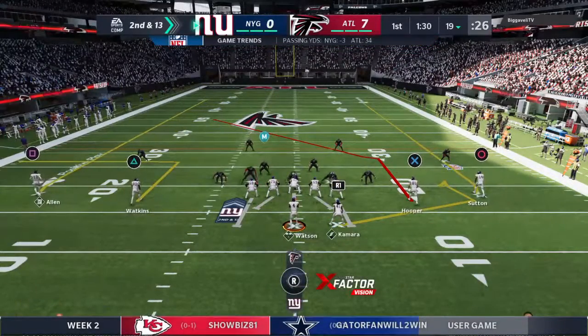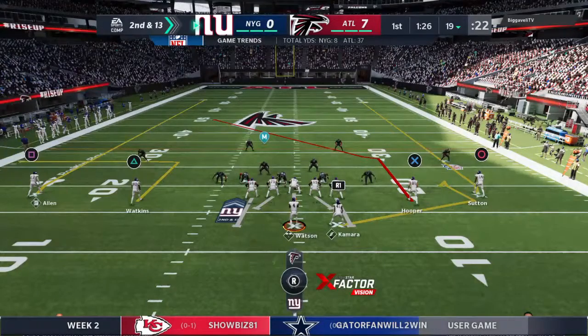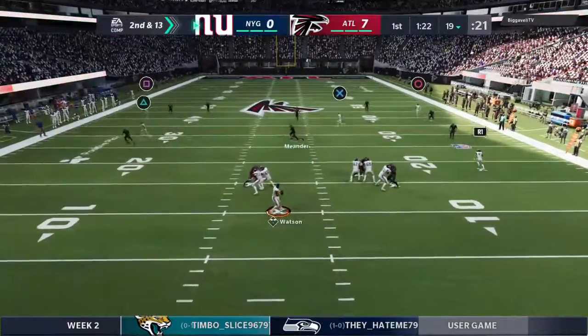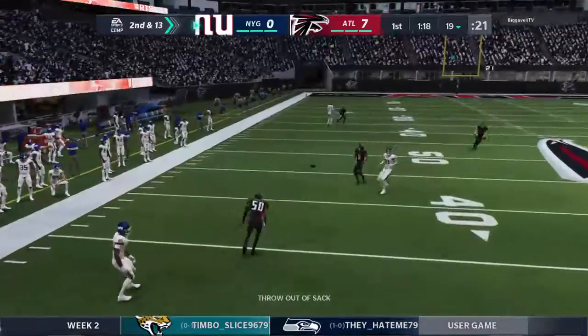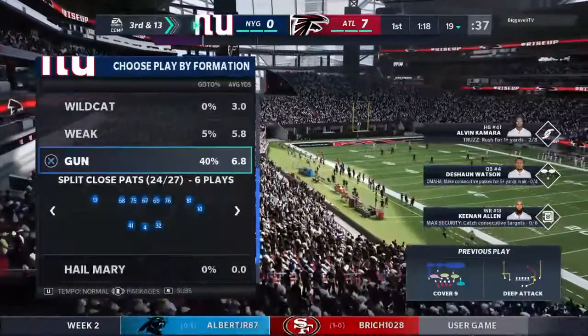Despite the completion, they're going to wind up losing 3 there. 2nd down. Now on 2nd and 13, Watson steps away to his left. And that one goes incomplete. He's maybe lucky it wasn't a fumble as he got hit as he threw it.